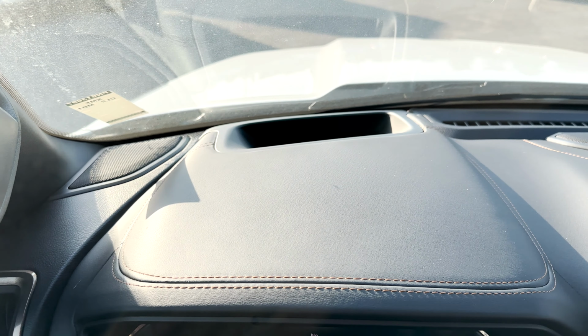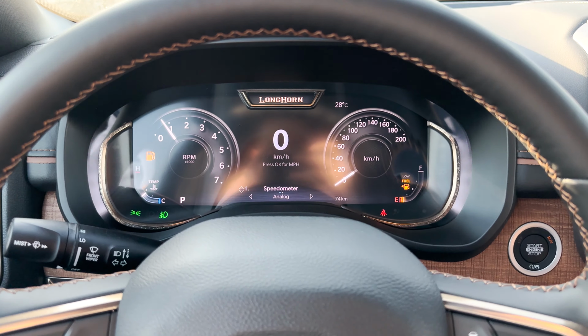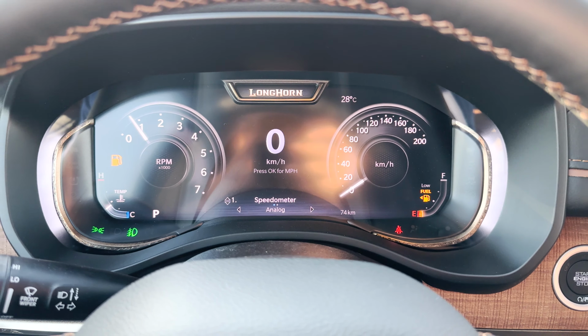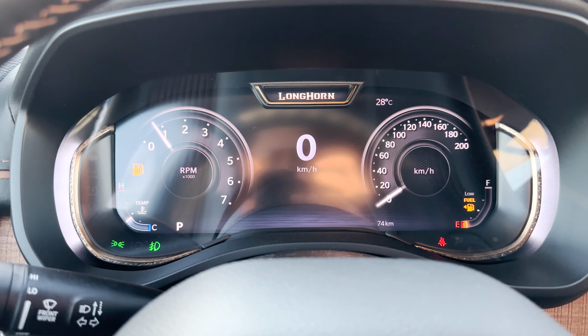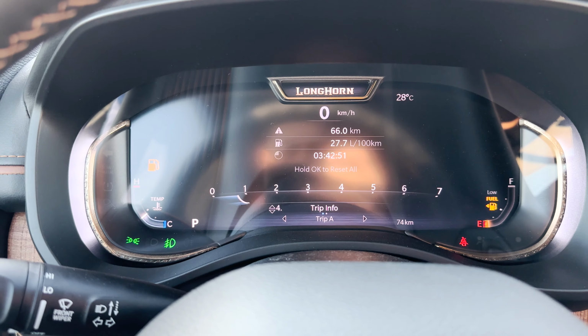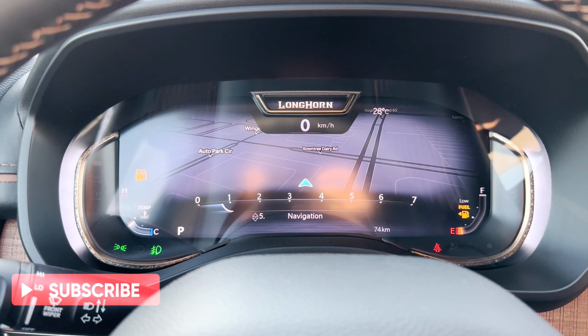Entering inside, the dashboard is covered in hard and soft material, and this truck also has the heads-up display. And new for 2023, you have this super clear and responsive fully digital cluster, and you get this digital Longhorn lettering at the top, along with the ambient lighting on the sides. And you can either view your RPM and speed like this or like this, whichever one you prefer. You have both options. Plus you have a section for a full map view, which is pretty cool.